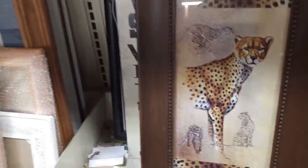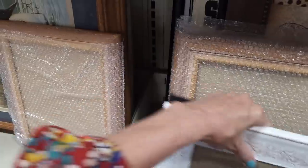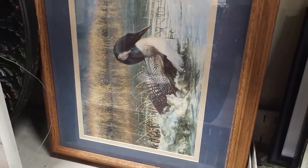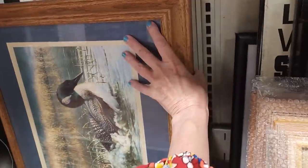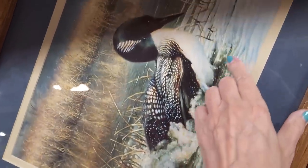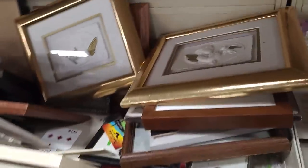Nothing there. I see a duck over here behind all these frames. Let's move those over. Or is it a loon? Oh, I always get in trouble for calling loons ducks. It does look like a loon. What's on the back of that? Not a whole lot. And there's no artist's name on that one. And it is just a print. So we're gonna leave the loon, as nice as he is.